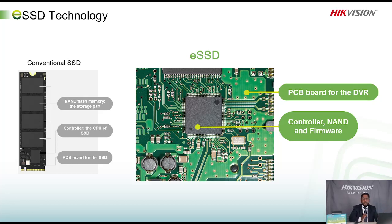So, comparatively the conventional SSD, most of the people have used this kind of SSD in laptops. अपने laptops वगैरह में ये SSD use किए, जो आपको left side में दिख रही है. So, comparatively with that SSD, आप देख सकते हो कि ये ESSD technology है, जिसके अंदर आपको एक small chip में ही ये सारा जो आपका storage है, videos वगैरह का, ये हो जाएगा. तो कहीं ना कहीं जो आपका DVR है यहाँ पे, बहुत ही एक compact size में आपको मिल जाता है. So lots of benefits we have available.